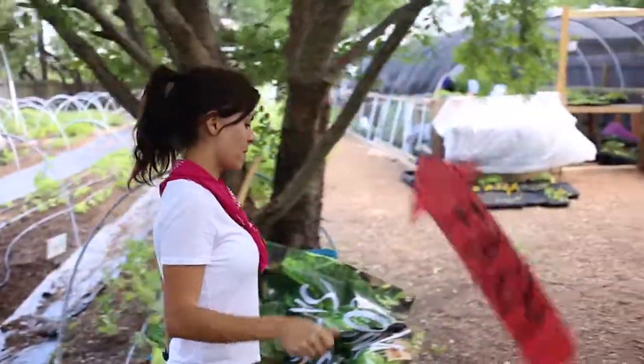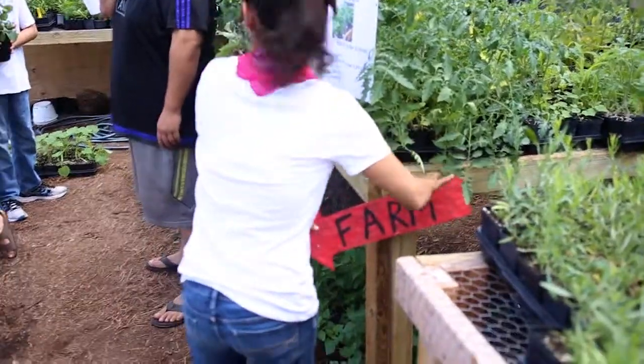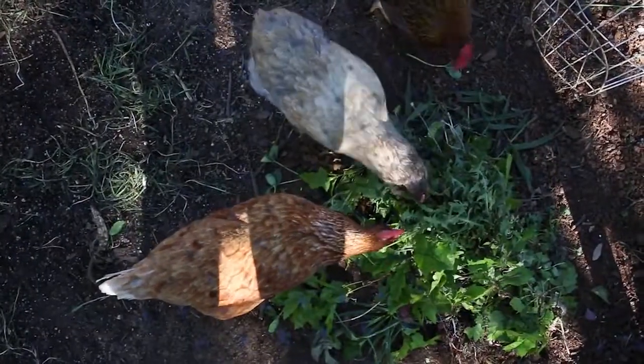A Latina woman owning her own farm is not a common thing. For Mexicans, urban farming is just like keeping your own garden. It's part of the tradition of being close to your food. It is definitely a sense of pride.